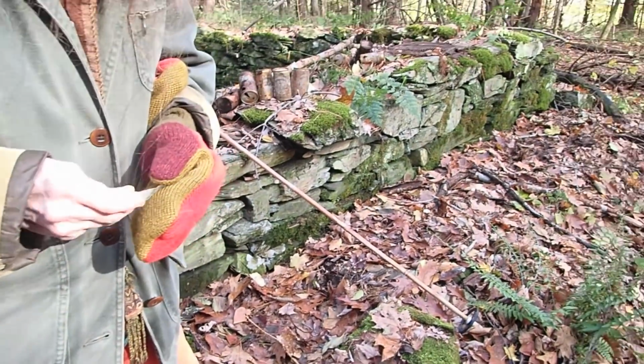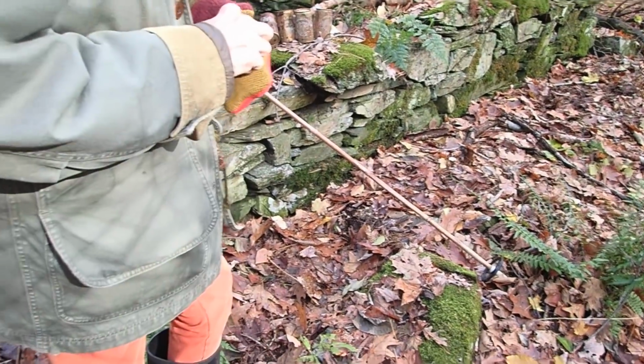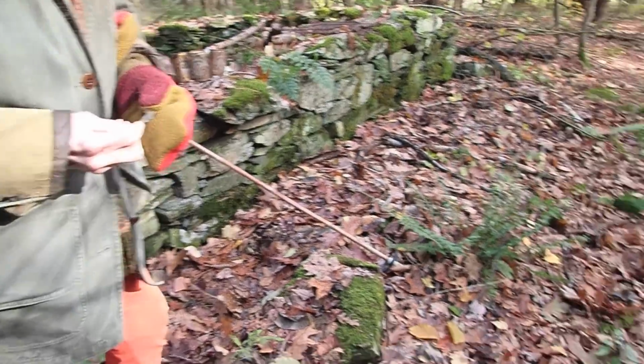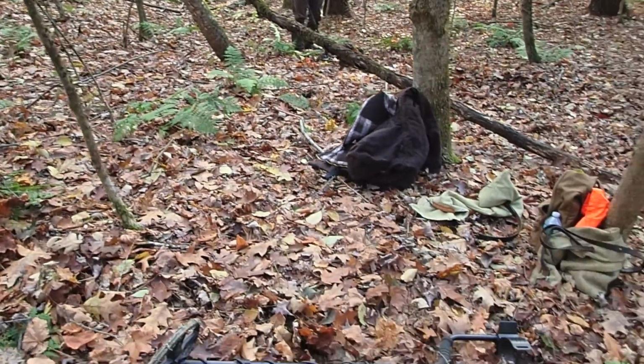That's incredible. Wow. Right next to the cellar, right outside the door. Maybe. We don't know where the door was. Yeah. I'm assuming. Wow. That's incredible. That really is amazing.